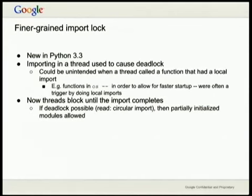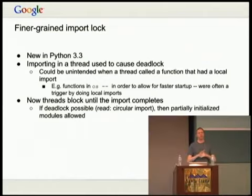We also tweaked the import lock, so any of you who've had deadlock in threads doing imports should be very happy now. Basically what happened in Python 3.3 is we added a fine-grained import lock per module instead of per process. Previously, if you did an import that triggered a thread as a side effect, and then in that thread it did its own import, that would deadlock the interpreter. This could happen if, for instance, you imported a module, it launched a thread, and this thread called some code that in the function itself actually did an import, and this can happen in the os module. Some of the functions in the os module actually import things as a side effect of being called for startup reasons. This does away with that problem.